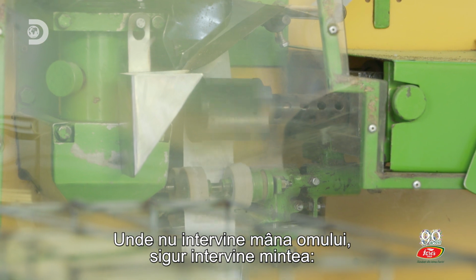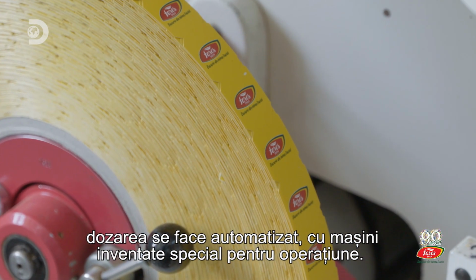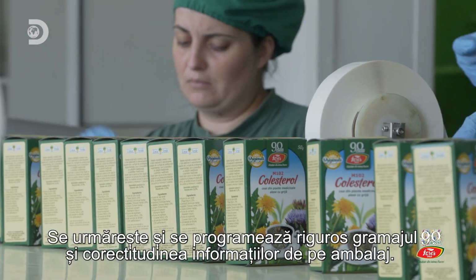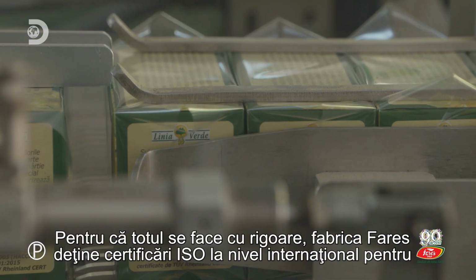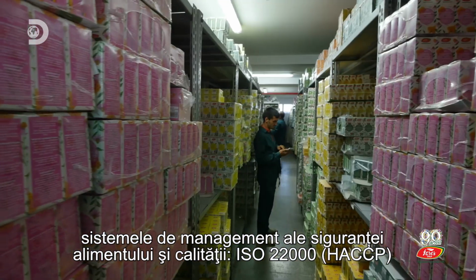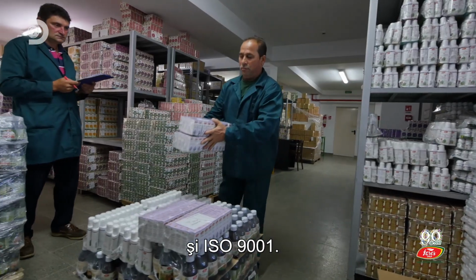Where the human hand has no play in, the human mind comes onto the scene. Dosage is an automated process done by machines specially invented for the task. Dosage and tagging are closely and strictly monitored. Labels identify the lot, the packaging machine and the expiration date. Thoroughness is the key word that ensures Fares Factory international ISO certifications for food safety management, ISO 22000, HACCP and ISO 9001.